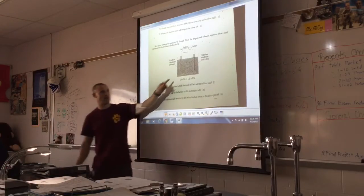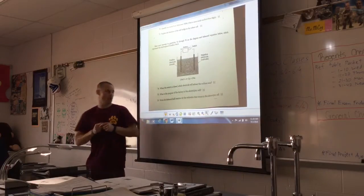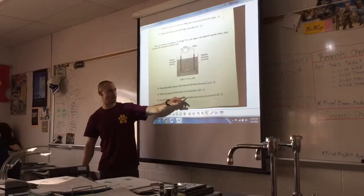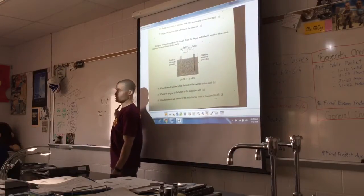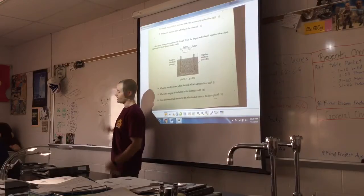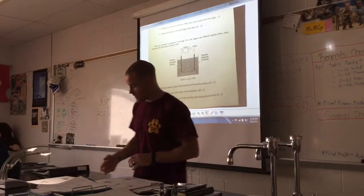That's what's happening here. So some of you might be looking at this saying, how am I supposed to figure that out on my own? The way you're supposed to figure it out is if you understand reduction means gain electrons, you should at least be able to get something close to that. The Na plus is gaining an electron. That's my hope. All right, so that was that worksheet.